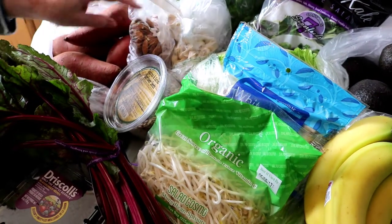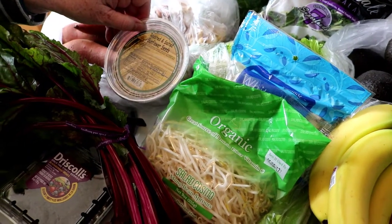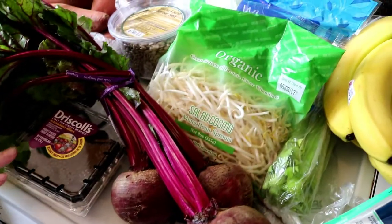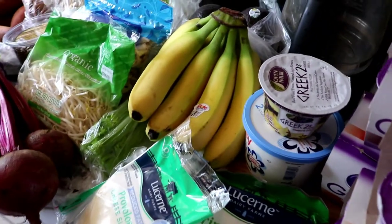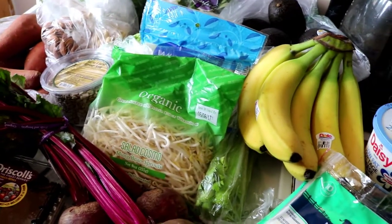We got raw almonds, raw cashews, and then roasted sunflower seeds. Yams, which are also high in potassium. And I got a few blackberries. We already have tons of fruit, so I didn't get too much fruit today. Bananas also are high in potassium. And if we can keep them away from Finn, then we can eat some of them.